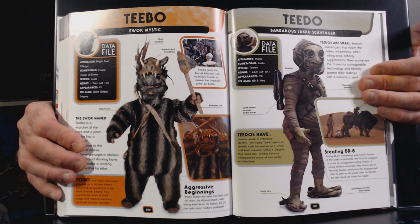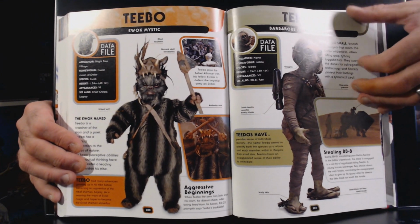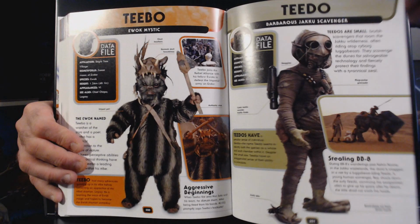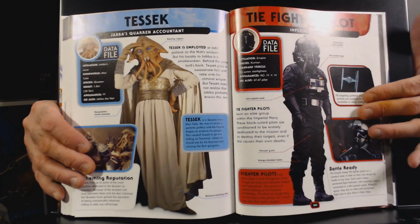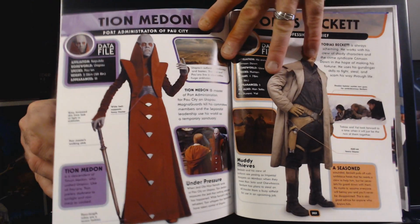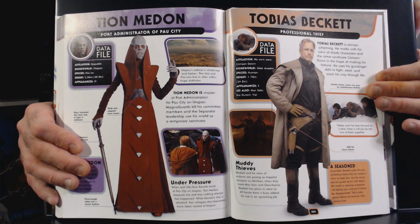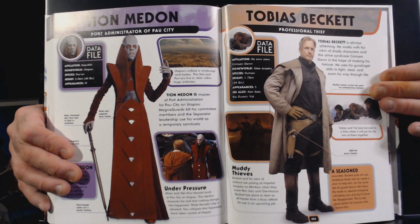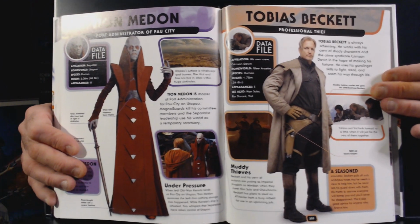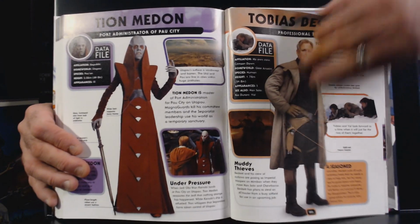Teebo and Teedo. One's an Ewok Mystic, and the other is a barbarous Jakku Scavenger. Tessek, TIE Fighter Pilot. Oh, we're probably going to get into any TIE things. Oh, no, that was it. Tion Medon, or Tion Medon, I don't know. I remember him from Revenge of the Sith, but let me know the pronunciation in the comments. Tobias Beckett. Of course, there's Woody Harrelson.